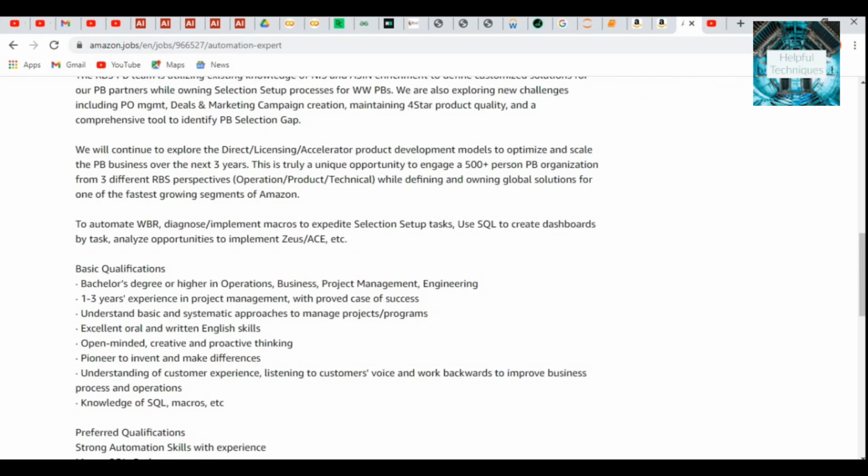Now let's jump to the basic qualification required for this off campus. A bachelor's degree or higher in operations, business, project management, engineering, etc. That means BE, BTech, BSc, BCA, MSc, MTech, ME, etc. candidates can apply for this off campus. Operations, business, project management, and engineering in the sense of CSE, CSIT, ECE, etc. engineering background candidates can apply for this off campus.